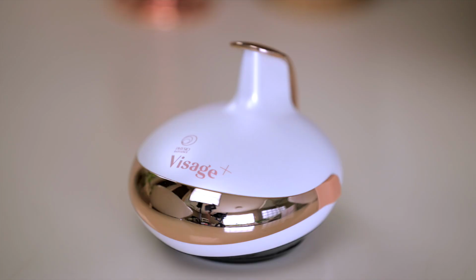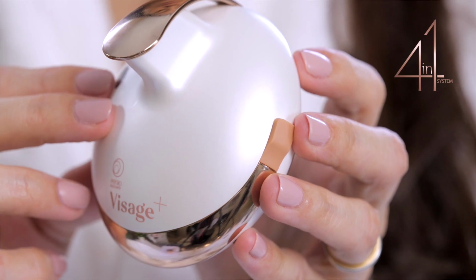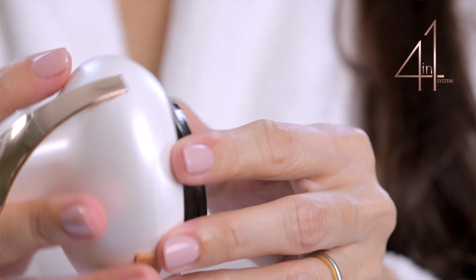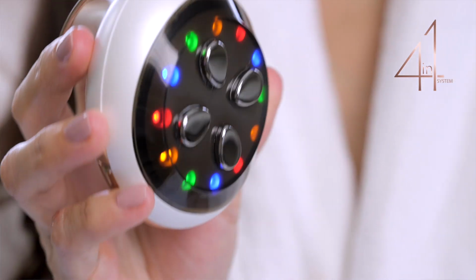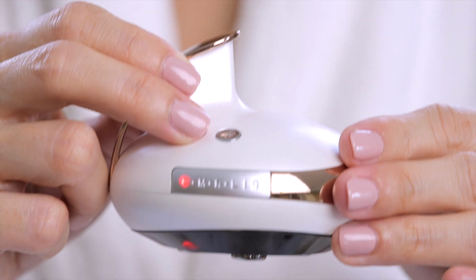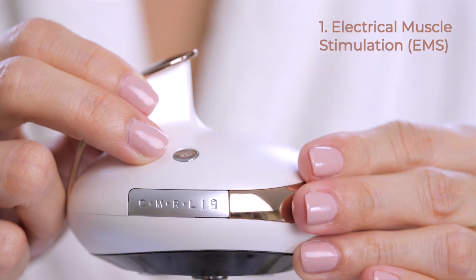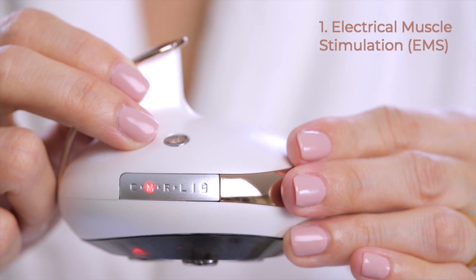Ta-da! In case you're wondering, this is the 4-in-1 technology system known as Visage Plus, and it goes hand in hand with the gel. It is one of the most advanced, non-invasive facial treatment devices that you can use on your own at home. I fell in love with it so much that it became a staple in my self-care routine. It can be used on all types of skin, and it has multiple functions, such as the electrical muscle stimulation that helps to firm up facial muscles and reduce fine lines.